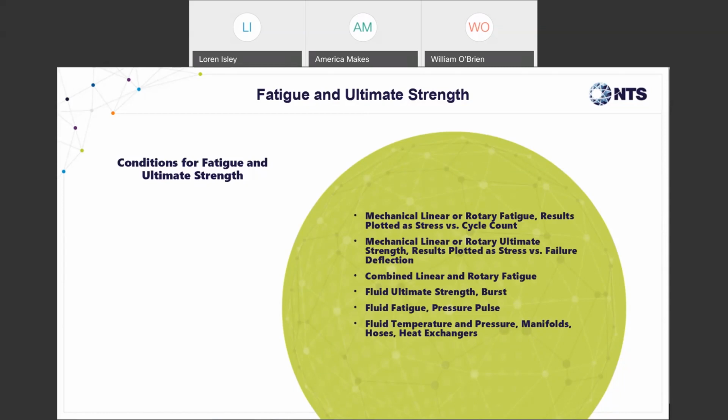Fluid fatigue. This is pressure pulsing, very important, especially in the aircraft industry, where the pressures are rather high, and typically it's at elevated temperature. So we apply pressure pulses, and the specification usually indicates the pressure and number of cycles it has to pass.